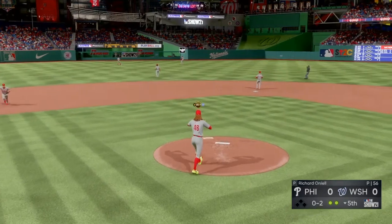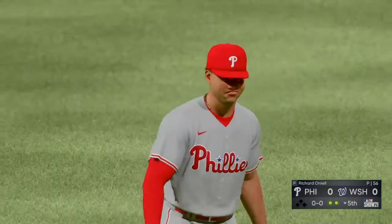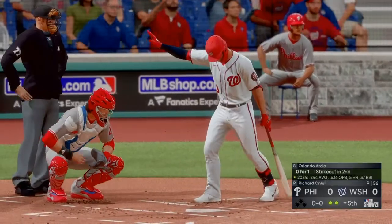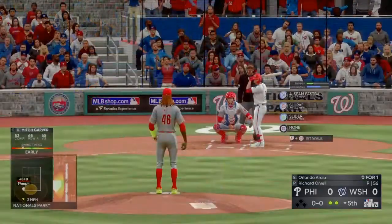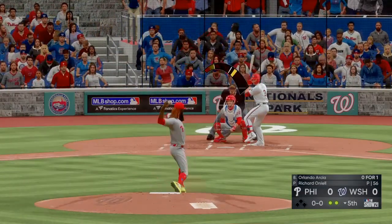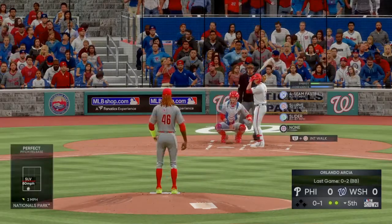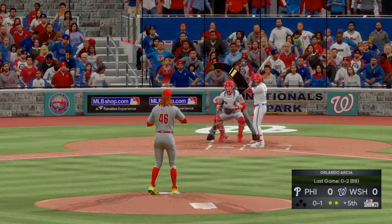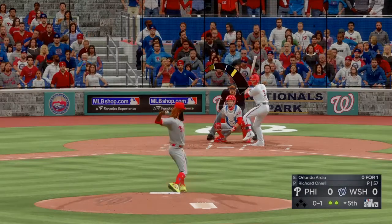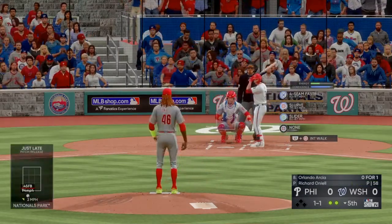Pache calls off the left fielder as he takes charge for the second out. Stepping in next, Orlando Arcia, struck out. Yeah, kind of shocked. He got blown away with a fastball. You could tell he was late on that one. And we'll see if he tries to cheat to something this AB. No, that's taken several inches below the zone, in fact.